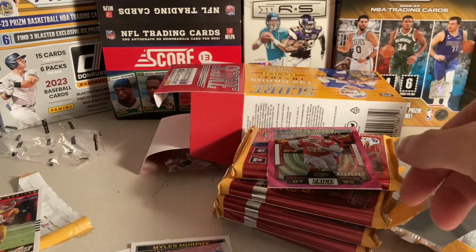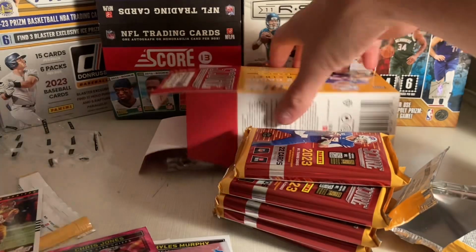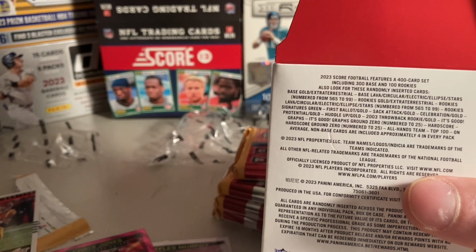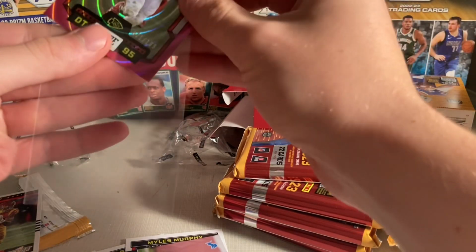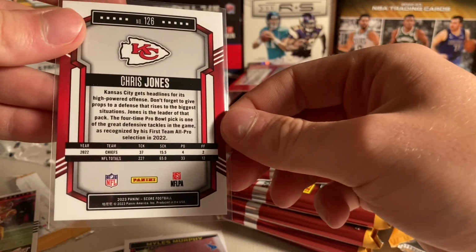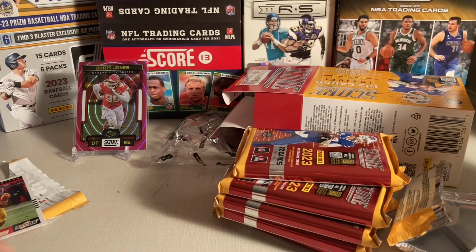All right. Next is sleeving up this Chris Jones, numbered to 199. And if that's a 199, looking on here, lava circular ellipse. It looks like an ellipse. Yeah, it's got an ellipse design here on the card. Cool. Nice. Okay. Moving right along to the next pack.